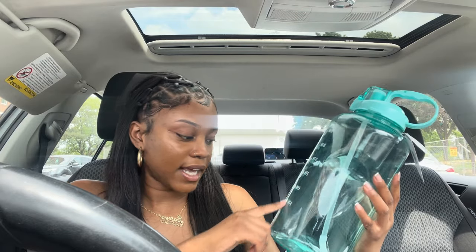And I got this from Marshalls, and it was $14.99, and I love it. I do not wake up at 8 a.m., but whatever, like 8 a.m. to 6 p.m., this much water. This is what I want to put lemons in and do all that cute stuff.